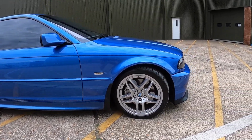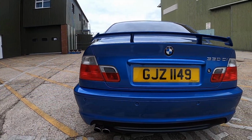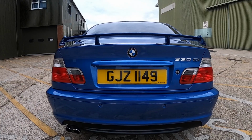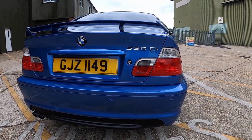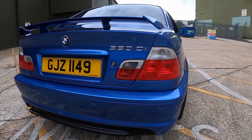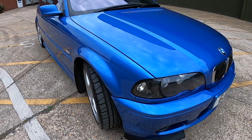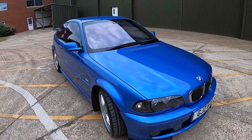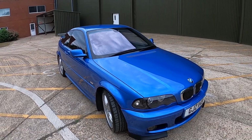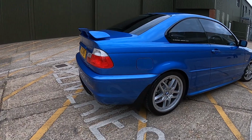To put that into perspective, there were over 85,000 E46 M3s produced, and get this, 1,383 examples of the ultimate E46, the M3 CSL. So this really is quite a rare car then. Outside of the rarity factor, it's not all that much different to a regular 330 Ci. The car sits 15mm lower than a standard 330, and according to BMW, it is also 20 kilograms lighter thanks to the removal of some sound deadening.